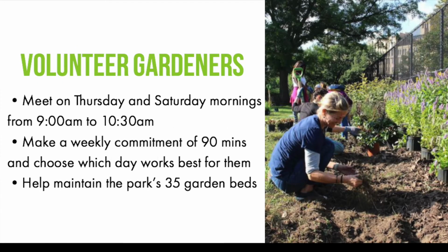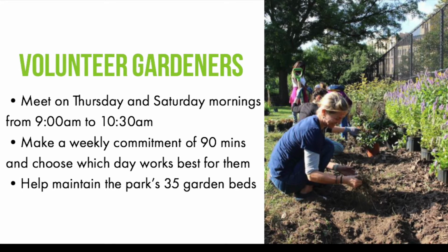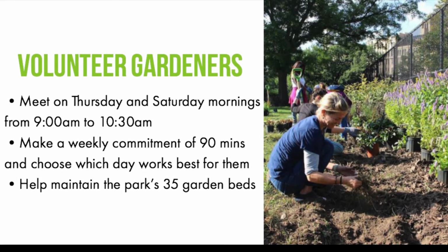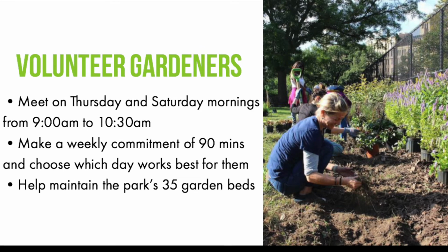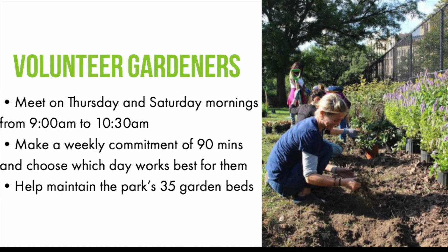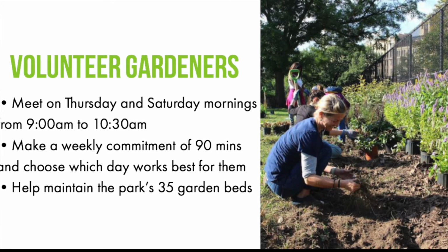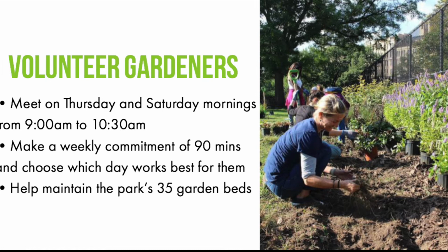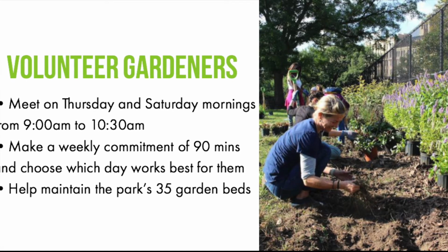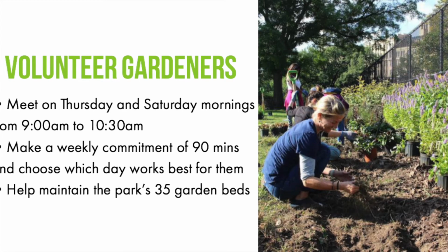Volunteer gardeners meet on Thursday and Saturday mornings from 9 a.m. to 10:30 a.m., and a weekly commitment of 90 minutes is required. A volunteer would simply choose which day works best for them and then help maintain the park's 35 garden beds. We also work alongside a parks horticulturalist, and this is a really great way for volunteers to develop gardening skills, as no prior gardening experience is required to volunteer.